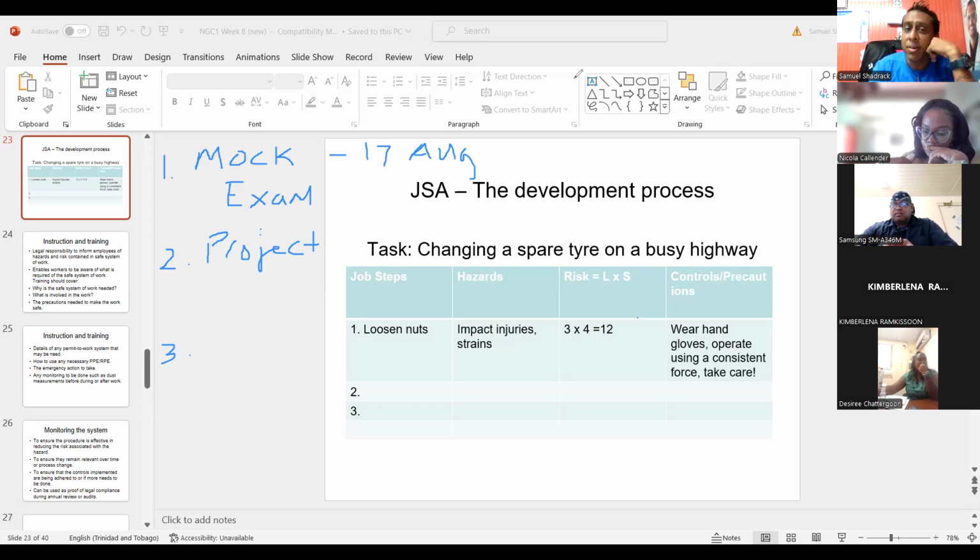But I could judge if you leave out the date. I can judge if you put the wrong hazard. I could judge that. But it's not a guarantee. So please remember that, right? Filtering it through me is good, but it's not a guarantee of a pass. So keep that in mind, right?